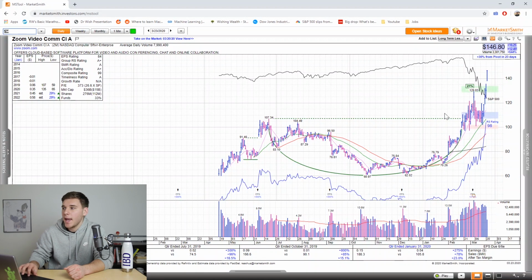And really the last thing that I want to talk about in terms of this MarketSmith chart is I want to point out how even during this market correction, ZM has been able to stay above its previous all-time high of 107.34. So it dipped below a little bit during this consolidation period, but for the most part, it was staying strong right at that all-time high.